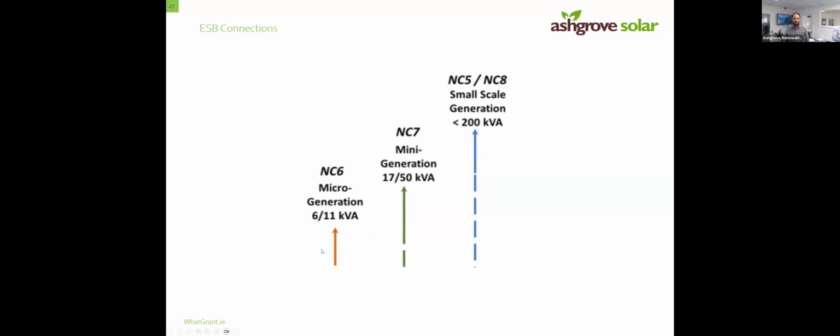Again, it's completely separate to the grants. You could be approved for grants and ESB could shoot you down, or vice versa. Well, it's very unlikely that you won't be approved for grants, to be fair. SEAI are very keen to get this commercial solar up on rooftops. They've nearly removed all obstacles for it. No matter what type of building it is, they'll give you a grant for it. So yeah, it's another hoop you have to be aware of to get before you start installing.